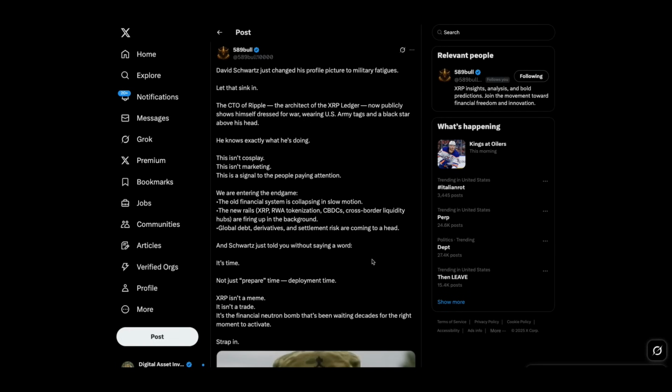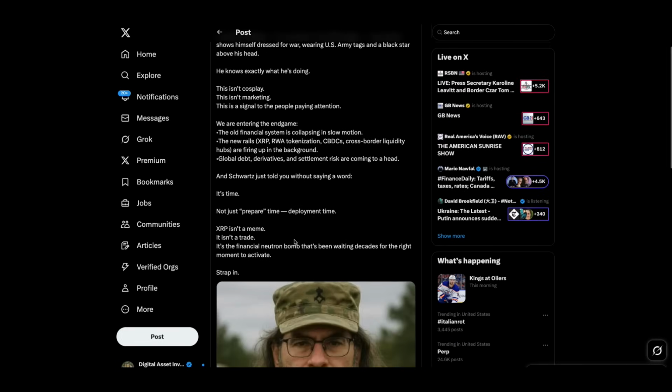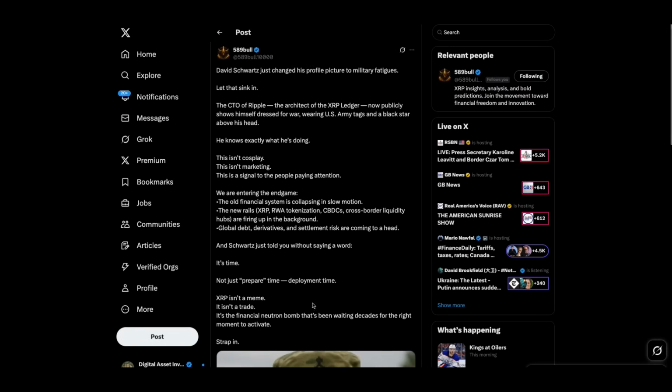Old financial systems collapsing in slow motion. New rails, XRP, real-world asset tokenization, CBDCs, cross-border liquidity hubs are firing up in the background. Global debt derivatives, settlement risk are coming to a head. And Schwartz just told you without saying a word, it's time. Not just prepare time, deployment time. XRP isn't a meme. It isn't a trade. It's the financial neutron bomb that's been waiting decades for the right moment to activate. Strap in, or lock in. You choose.